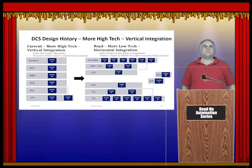The picture on the left is the vertically integrated modern DCS. The picture on the right is the horizontal integrated DCS that supports multiple I/O platforms and multiple PLC platforms. But it also supports multiple asset management systems, or APC, or simulation. A Boyd plant may have two of these DCS systems running side by side in order to maximize functionality.